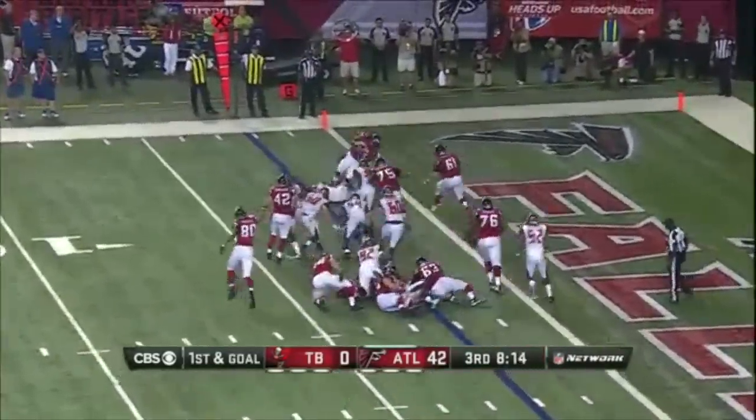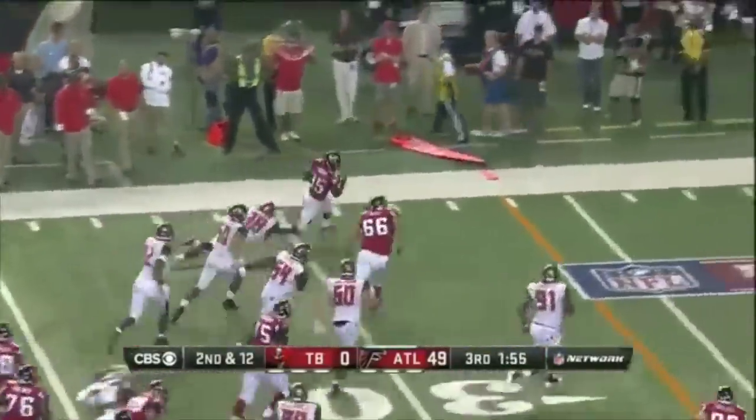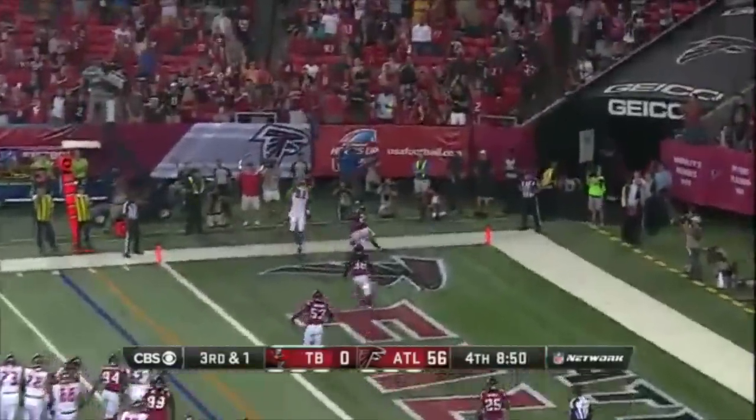Fighting through tackle, still fighting, fighting. 2 minutes to go in the third, second and 12. And Smith, blocker in front, already turns the corner. And Tampa is flat-footed, winning to the end zone.